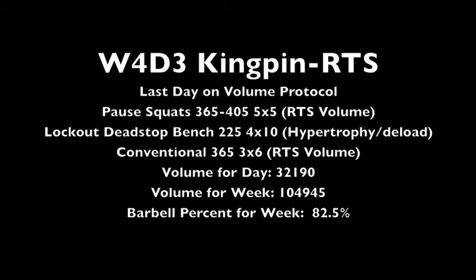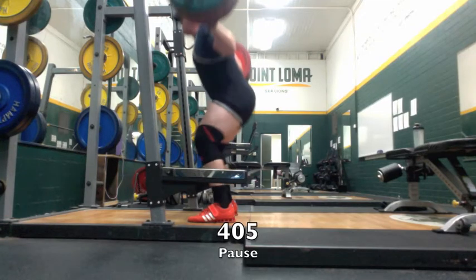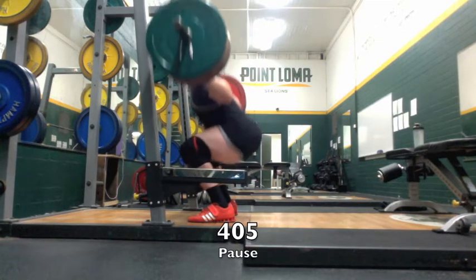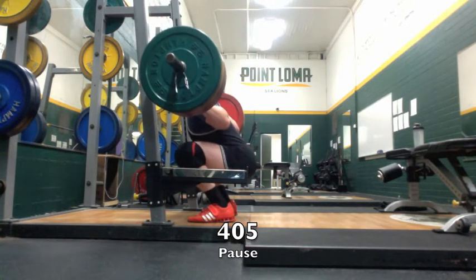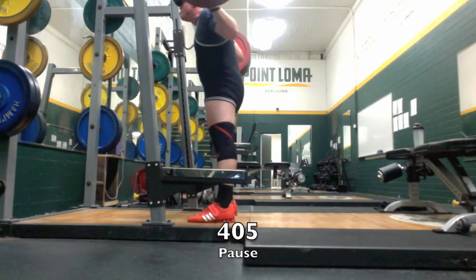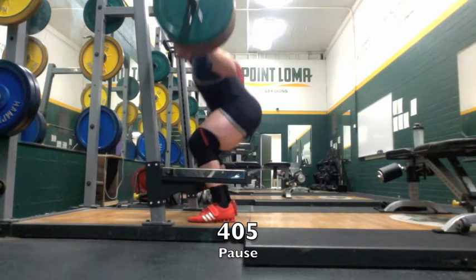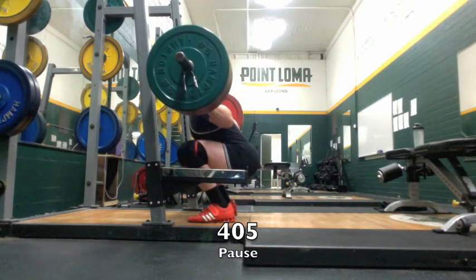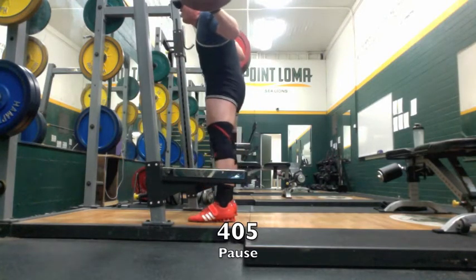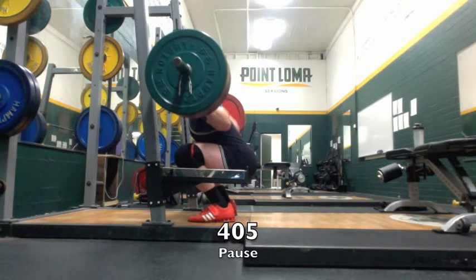I'll probably still have a few days with volume protocol, maybe on rep days or on speed days, even though most of the work will be intensity protocol from here on out. But I'll probably put some volume back in there and some hypertrophy work here and there, especially with my bench, which is feeling better. I don't have quite the same tightness that I did have, but I think it's still going to be a while before I can go 100% on bench. I'm thinking another maybe 2 or 3 weeks, but today was pretty encouraging.